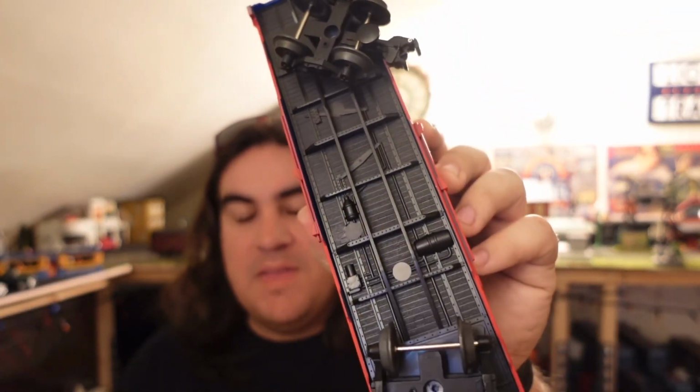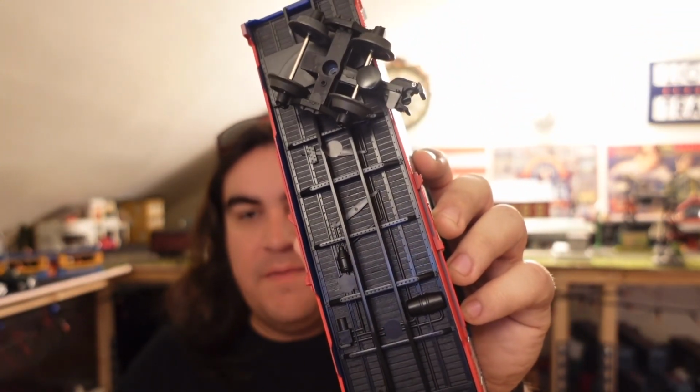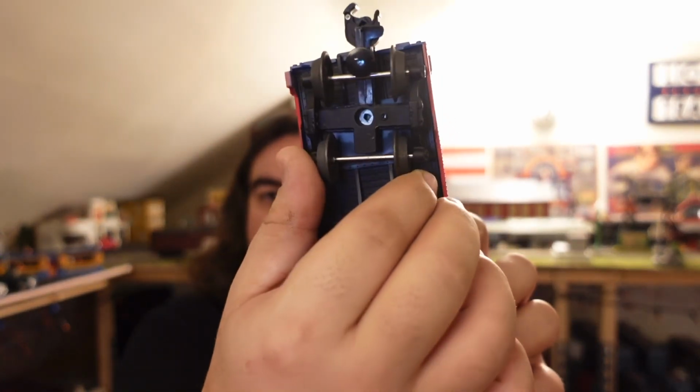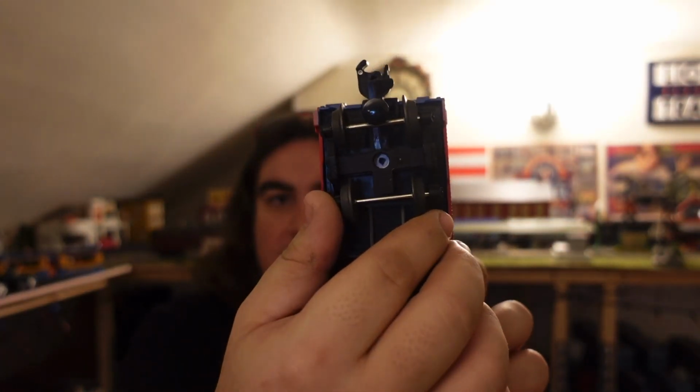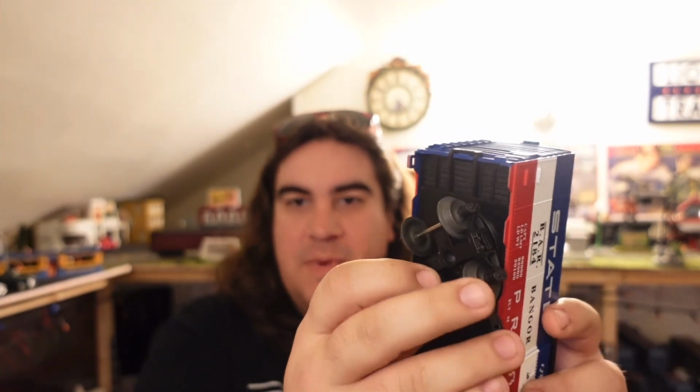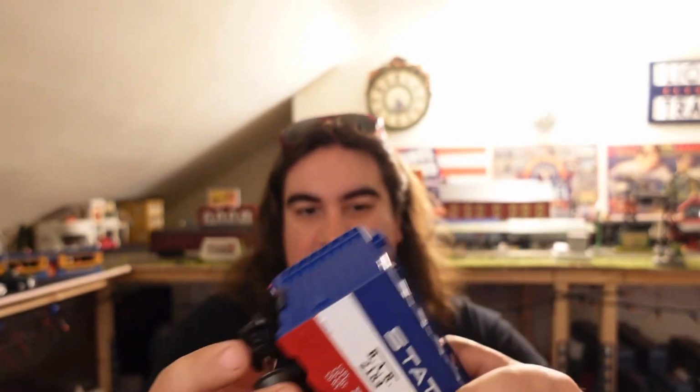Now, I gave it away just to show you guys. Underneath, you can see that detailing there with the brakes and the brake cylinder, all the framing. The couplers are underneath the boxcar. They're not completely squared up with it. So that's what kind of gave this away as a standard O car. And when I took it out of the box, the couplers could swing underneath the car like that. So that's another giveaway right there.